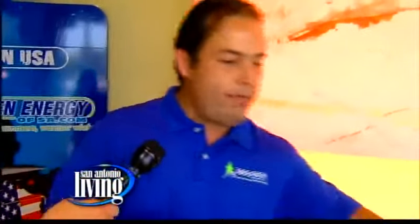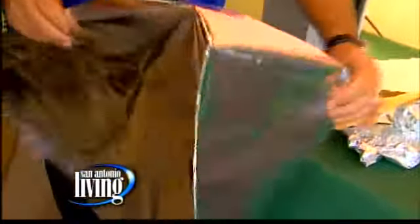The reason for Green Energy Barrier, this isn't paper, this isn't plastic, this is not aluminum foil. It's a high-grade material, extremely reflective, one of the most reflective in the industry with the necessary permeability scales. And what that means to the homeowner is we're not going to trap moisture in your attic.